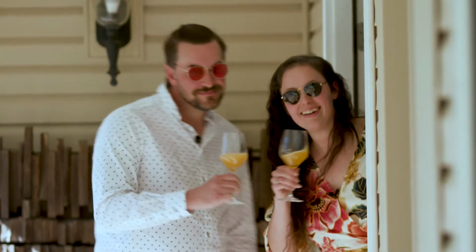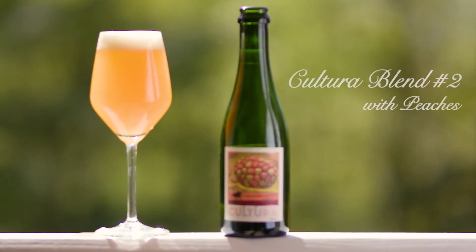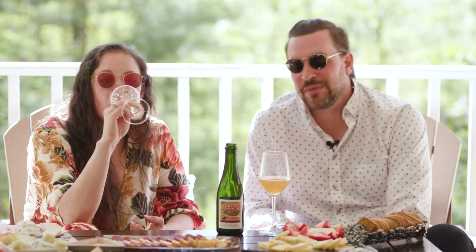So I'm Jen, I'm the lead blender for this hour program, and today we're having a little bit of Cultura Blend 2 with peaches on this lovely porch for something that we've come to know and love as beer portraits. All right, guys, it's color, body, flavor, romance time for Cultura Blend 2, fruited with peaches.